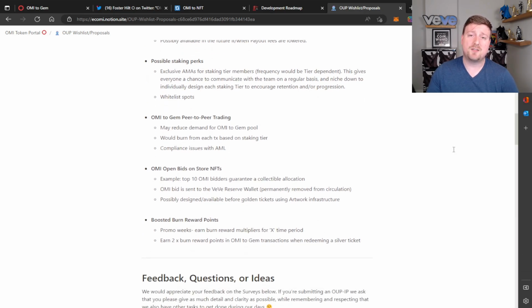And then some of the other things that they're looking to implement to solve some of these issues that we've identified with OMI to Gem and OMI to NFT is OMI to Gem peer-to-peer trading. So you could actually look at a situation in which you could take your gems, if you have an excess of gems, someone has a bunch of OMI, and you would basically enter into a trade rather than needing to sell your OMI on an exchange or cash out of your gems into fiat in order to onboard into crypto, and you could actually just exchange with one another those directly. Now, of course, this would probably also have to have a fee associated with it. It could also reduce the demand to the OMI to gem pool.